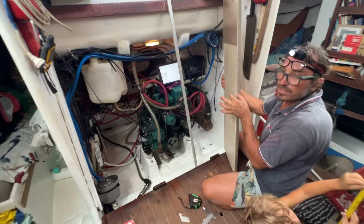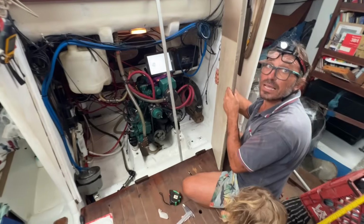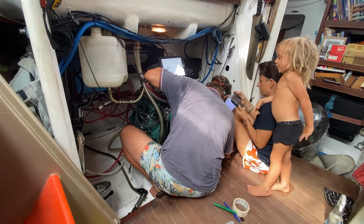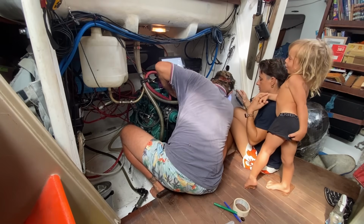Then I also want to add the soundproofing material, the foam for insulation. The hull of the boat, the foam of the hull of the boat has to be cut, the cradle has to be cut.